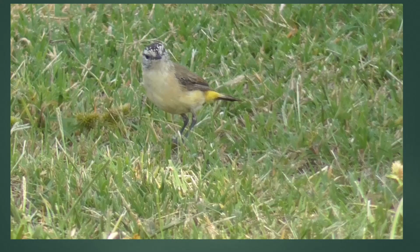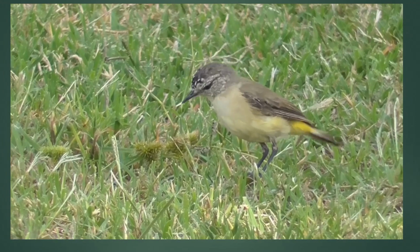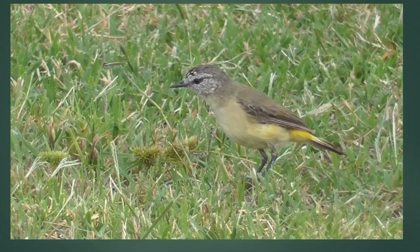Yeah, and now yellow rump thornbill. So these are one bird that's adapted quite well now to some urban areas.